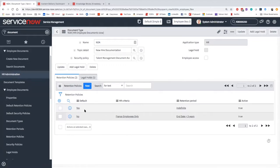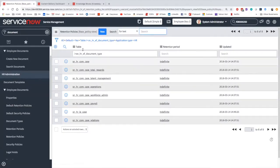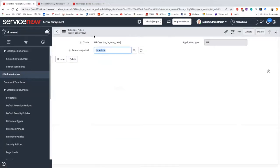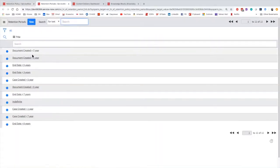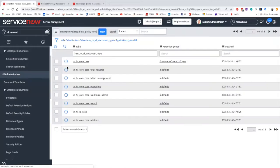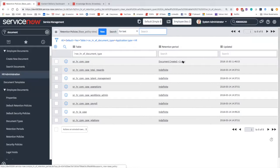You'll notice there's a default retention policy for each document type, and that is configured via the default retention policies. This is where you would set, based on the table and the COE that the case is in, what retention period to automatically apply to those types of documents. If you need to change some of these so that it's not indefinite, you would just come into the default retention policy and change that. Let's say we want all HR case documents to be purged after 5 years. Then that is the base. If no retention policies apply for this document type, then it will use the default.